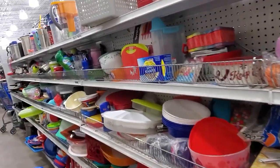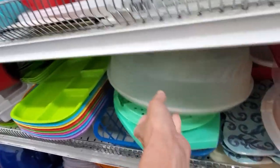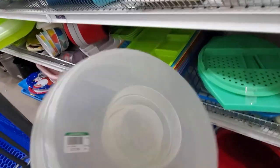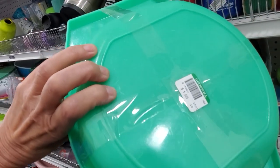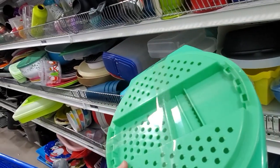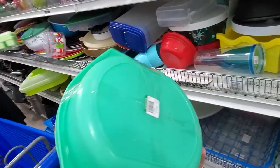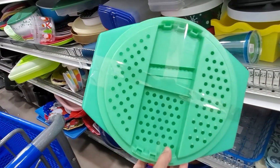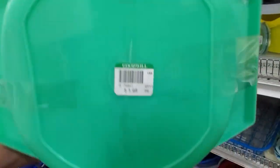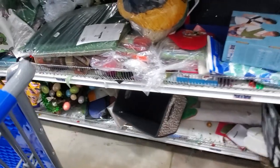But here, I'm just going through all the stuff, and particularly in plastics, I'm looking for Tupperware, and looky what I found. Look at that. We've got some vintage Tupperware. Is this complete though? I feel like there's supposed to be something else on the top of this piece that's missing. All right, we're gonna leave it. What's the number on this? There's a little number down there that I cannot read. Yeah, I think that's an expensive thing.